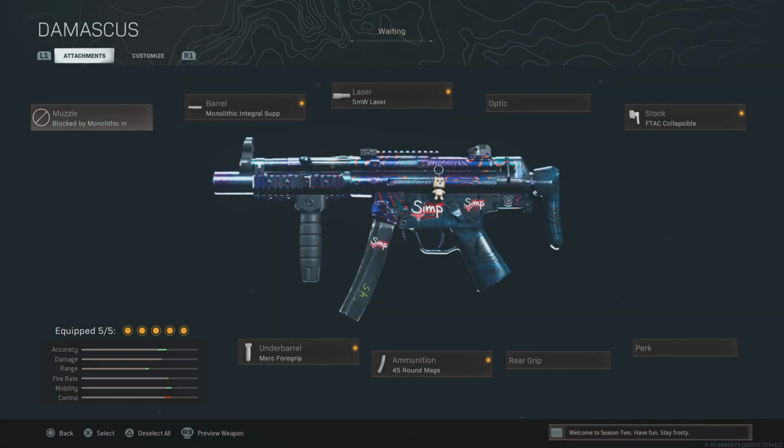Next on the list, we have the MP5 from Modern Warfare. I love this weapon. It's really accurate at close range whenever you're hip firing, and it's such an easy weapon to use. So we have the Mach foregrip and the 5mm laser for the increased hip fire accuracy.